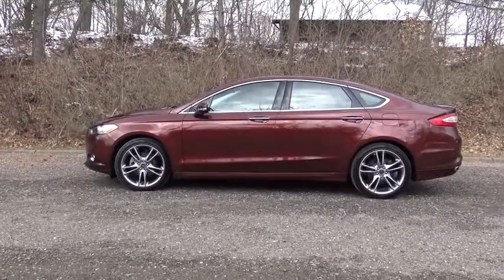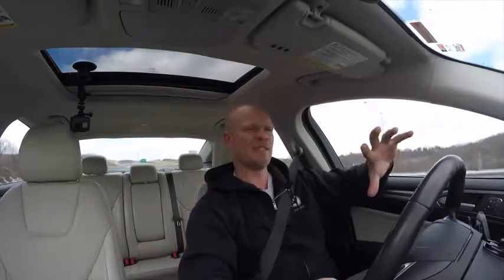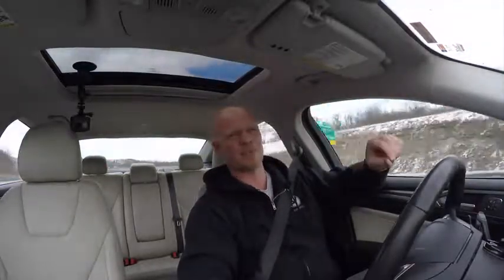Now, one option that I wanted when I initially got the car was I wanted all-wheel drive. The Ford Fusion is the only car in its segment that is available with all-wheel drive. The Chrysler 200 was as well, but that is now being discontinued. I live in Pittsburgh. We get bad winters here, and everything is up and down. So I did not want to get stuck in hills during the winter time.